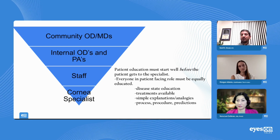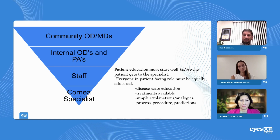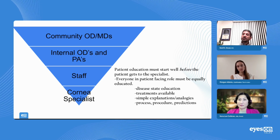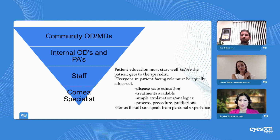And this is where we talk about predictions. What are the things that you're going to notice after we do the treatment? It's normal to have a little bit of blurred vision or excessive tearing after we do LipiFlow. It's normal to have a little stinging and burning. Those kinds of predictive statements help reduce the number of callbacks, and set expectations really, really well.